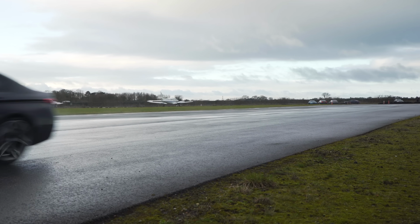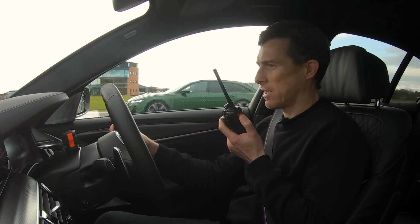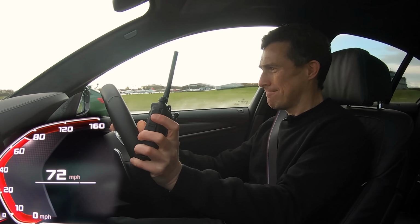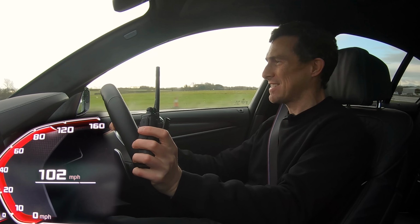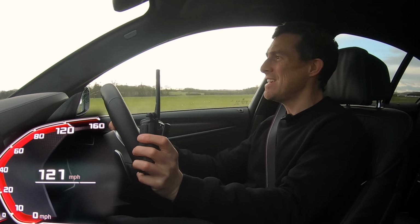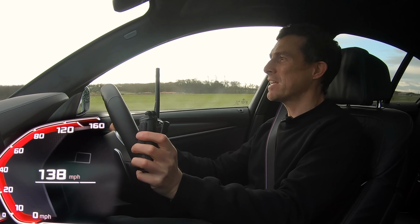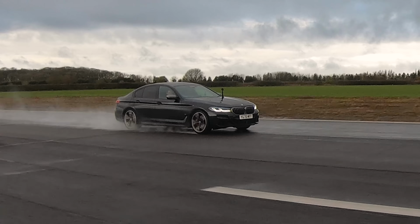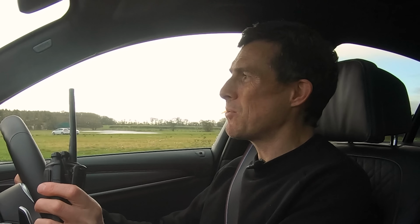Okay, now we're going to do the same thing again, but this time cars in their sportier setting, locked in third gear, manual mode for the gearboxes. Let's do it. Let's take the kick down out of the equation. 3, 2, 1, go. Oh, this picks up pretty nice. Not quite as nice as that RS6. And he's just easing ahead. But once again, not by loads. And not by about £25,000 worth.